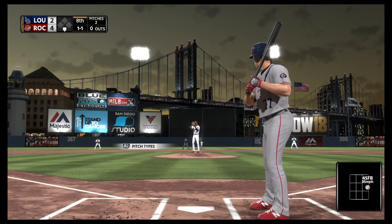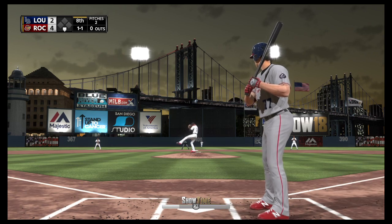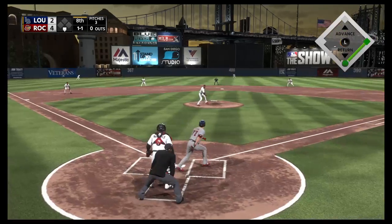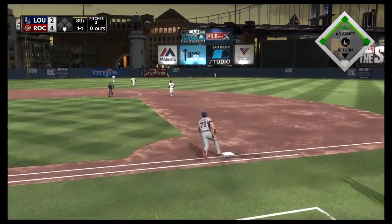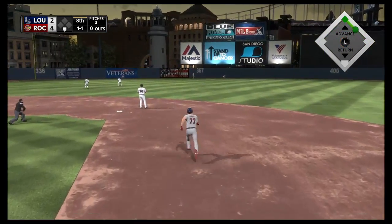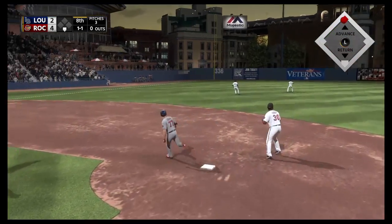Holmes is a guy known for his lights out stuff. He tends to rack up strikeout numbers at a very high rate. However, he does at times get wild. Walks it. Meanwhile here, this is going to be trouble out there in left center, as it ought to be good for extra bases.